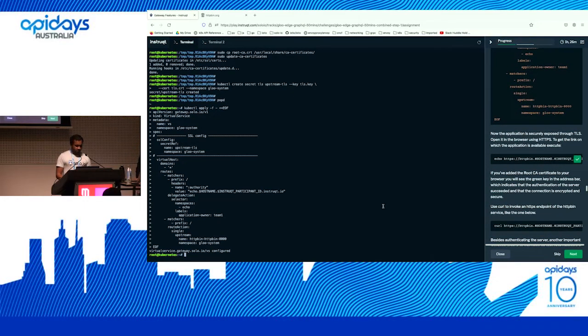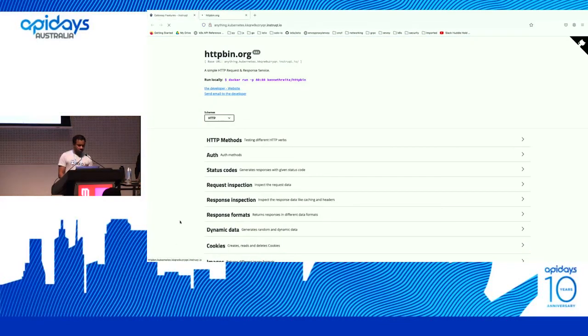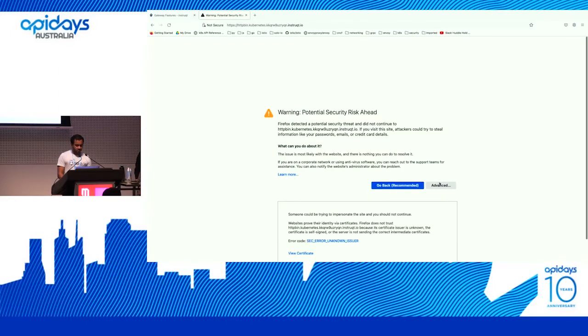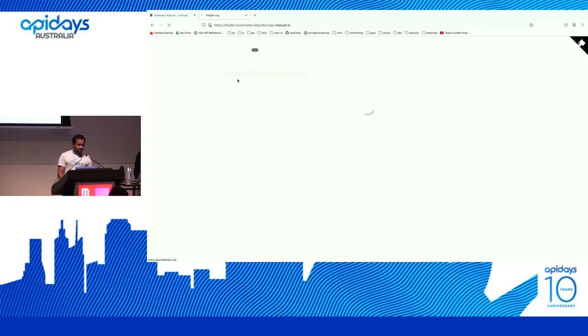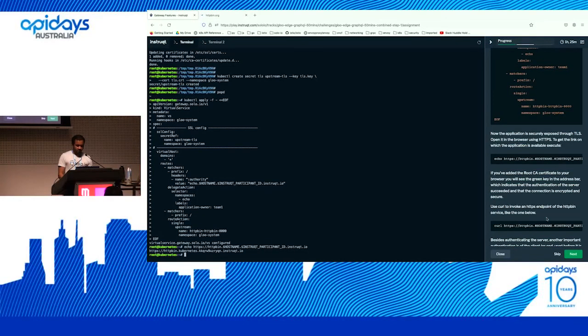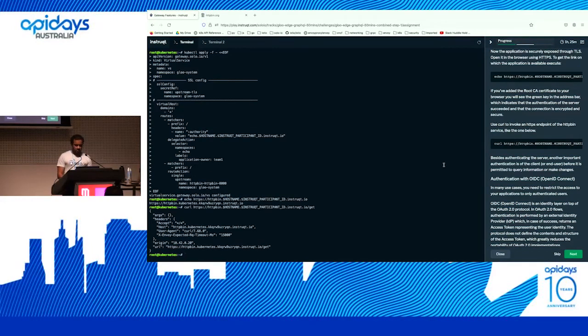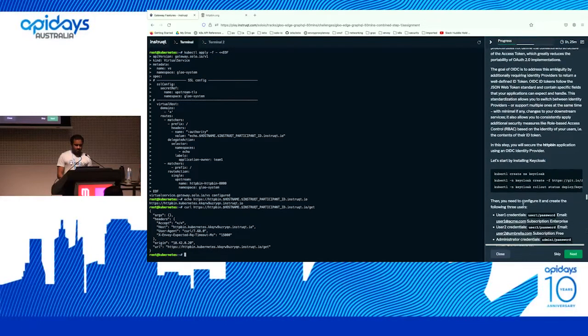Well, let's see that in action, right? So you can see the HTTPS here. And clearly the browser's giving us a warning. It's okay because it's self-signed. But that's encrypted the traffic. You can also do the same thing. Now, so that's one part to it.